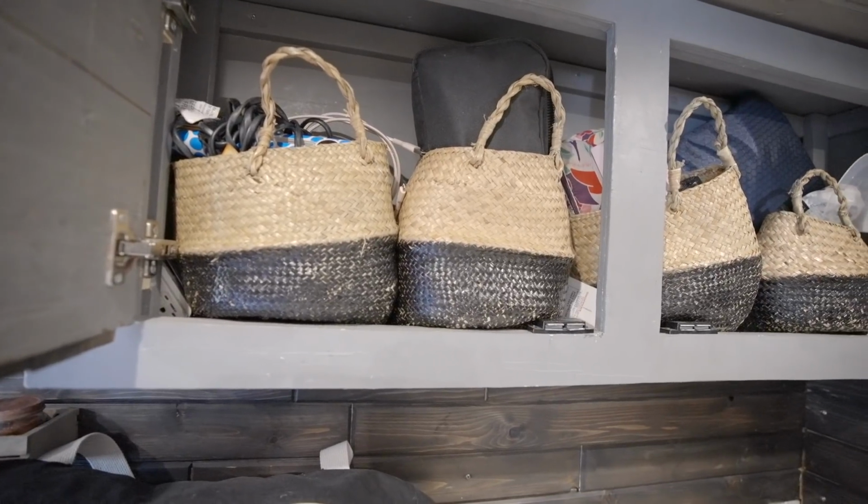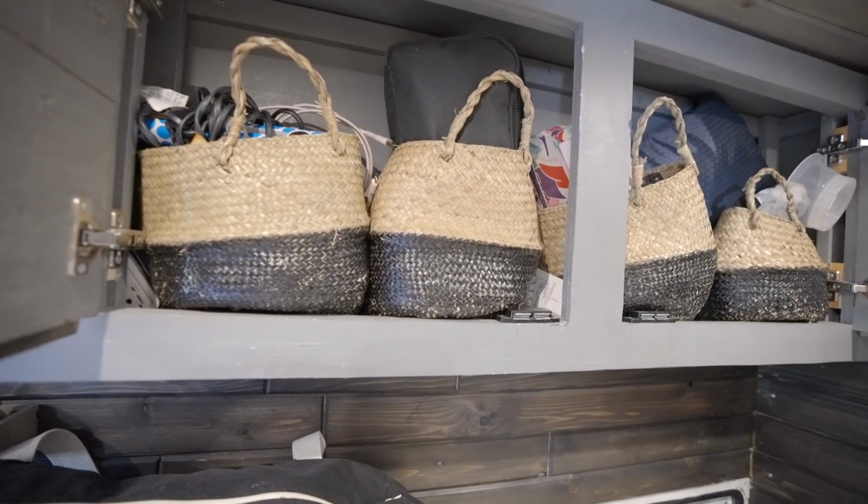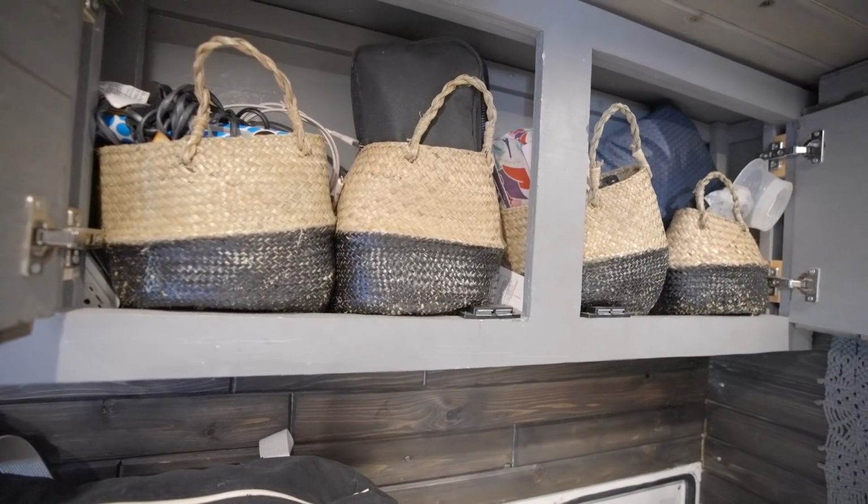So we don't have shelves in it. We just have belly baskets, and then we fill the belly baskets up with all sorts of things, like whatever we need in the van. So my hair stuff and medication and all that kind of stuff is back here.